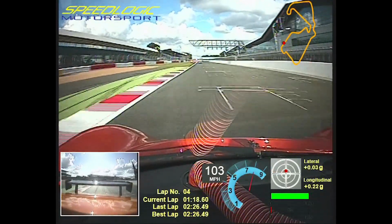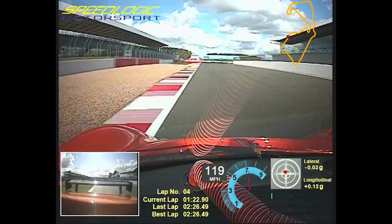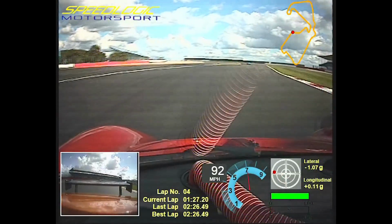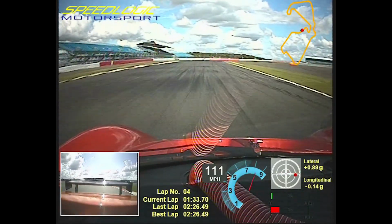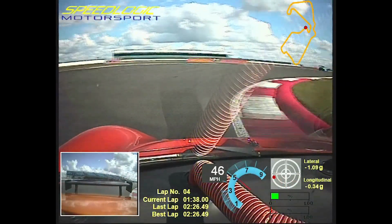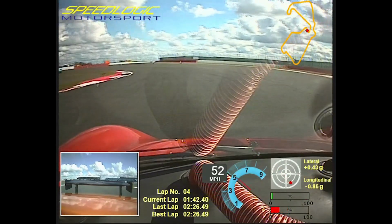Again on board with Andrew Wright as we head past the new pit complex here. Full power down the straight, heading down towards Abbey. Onto the brakes, down one gear, turns the car back in, back to full power. Just to ease off the throttle through the left-hander of Farm before getting hard on the brakes and down 3 gears for the Loop.